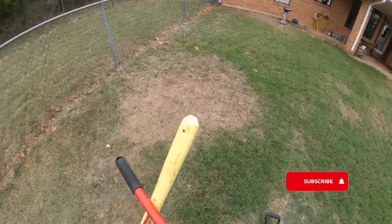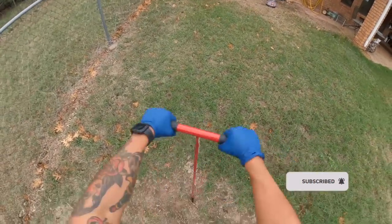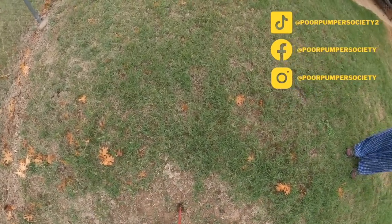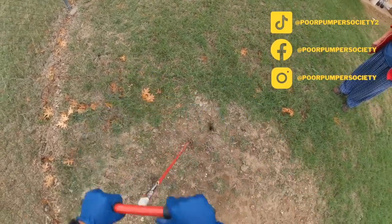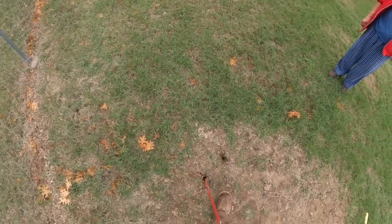Time to go fishing. That's pretty tall to me. Yes, sir. Got a feeling that's gonna be it right there. I'm glad it's a little further downhill, or else it would have been a lot deeper.